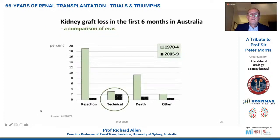Now, I've got the last two slides that are about what I think the biggest contributions that Peter's made to kidney transplantation around the world. His research record is extraordinary, with many more than 800 papers and at least 16 books that he's written or written chapters in.